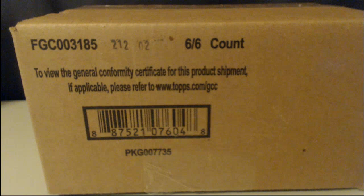We are about to do a case of 2019 Topps Tribute Baseball. This is a six-box case break going down on Saturday, August 10th at 9 p.m. Eastern Time, 8 p.m. Central. Thanks so much for breaking with us, and hopefully we can pull some awesome stuff.